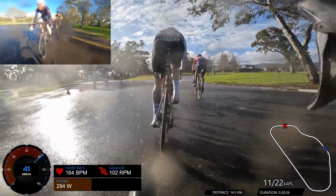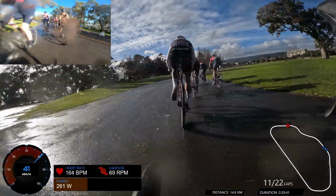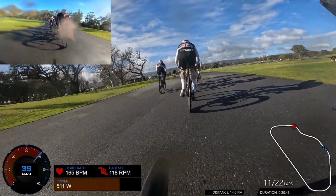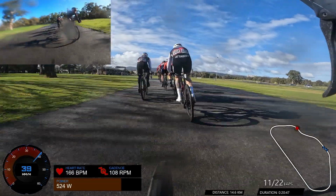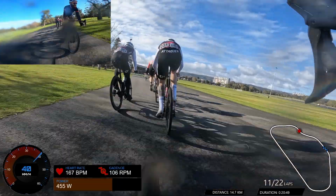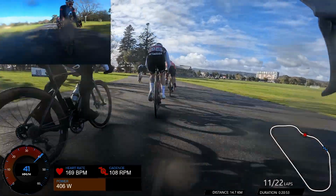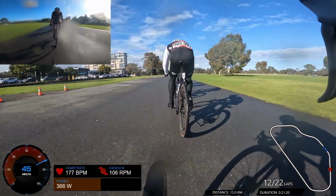But what is important from that little move is that 2 guys get a little bit of a gap up the road. Now, I've got Frank on my wheel behind me, so I can see there's only 2 up the road. I've got some absolute guns with me, so I'm not too worried about it, and I'm just going to keep rotating. But then this happens.